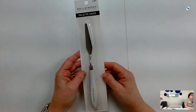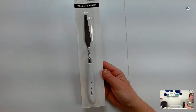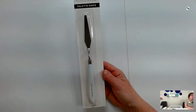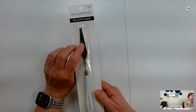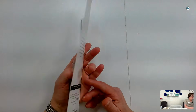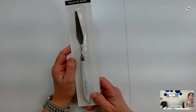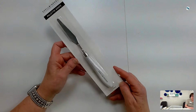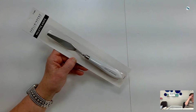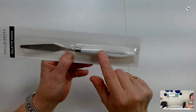The other thing is that we did get the palette knife in from Spellbinders. We have not carried the Spellbinders one before. Maggie loves the ones that have the metal on them. I think we have the Hero Arts palette knife. This one is $6.99, and it's got a narrower tip, so if you're doing your mixed media or your stenciling, it's very nice looking, better than the plastic ones. Those do break. The plastic ones are super inexpensive, but they do break. This is not going to break. You just need to get some paint splatters on here.